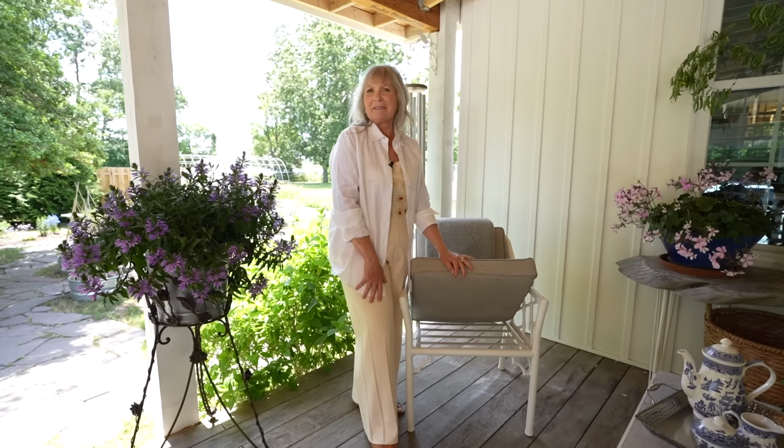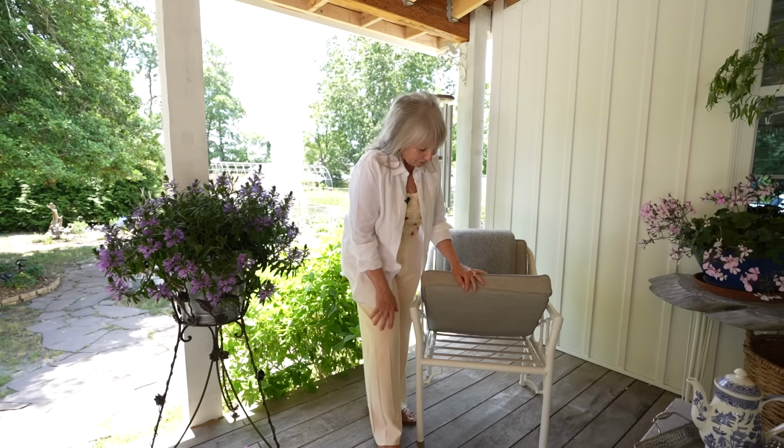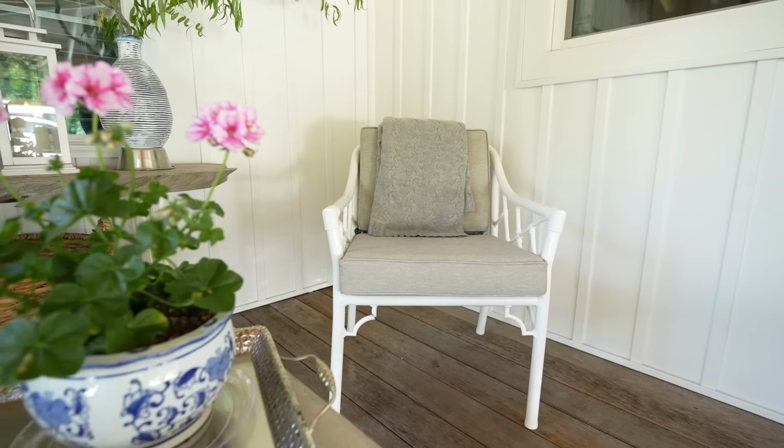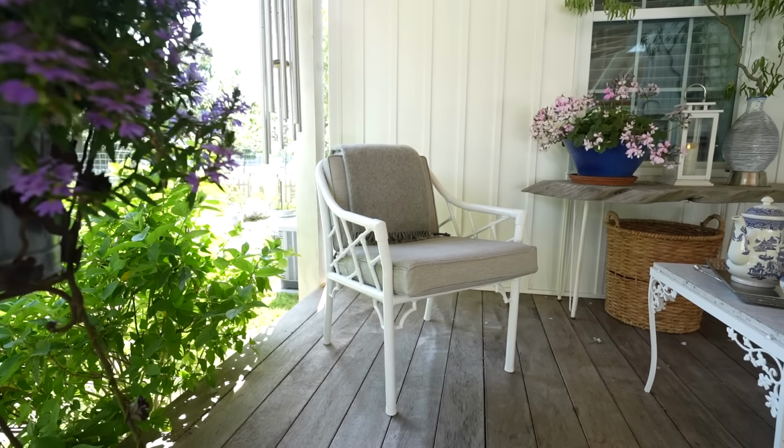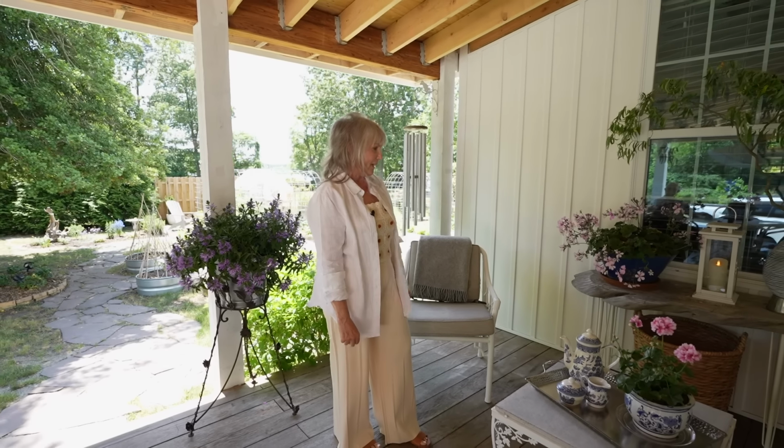So I had to take it, I forget what it was, like 2 hours from here up north, to find a place that would restrap them, but they restrapped them for us. I found the cushions actually on Amazon, but they've worked out. They made a nice little seating area back here.